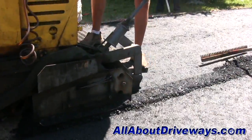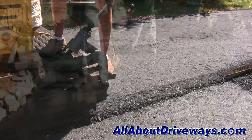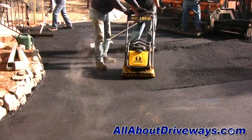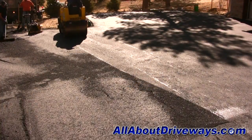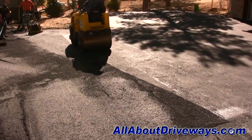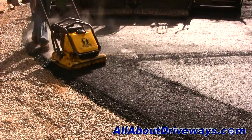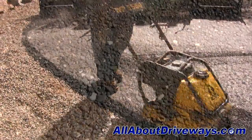Now, when the asphalt is being laid out of the paving machine, it's not compacted yet. Therefore, it needs to be compacted. This is where hiring an experienced contractor is very important. The asphalt should be compacted soon after it's laid out of the paving machine while it's still hot. If the asphalt cools down too much before rolling it, it's not going to get compacted well enough.